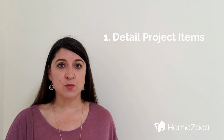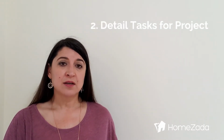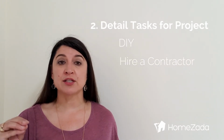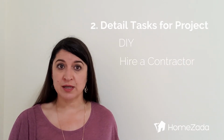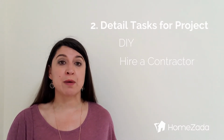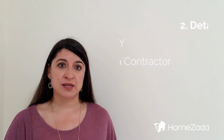The second thing we do is we identify all the tasks that you need to manage those projects. And we manage those tasks whether you decide to DIY it, so do it yourself, or you hire a contractor, and those tasks are slightly different depending on which model you choose. But we do identify those, and there's a process to those tasks because most of those tasks happen step by step by step.